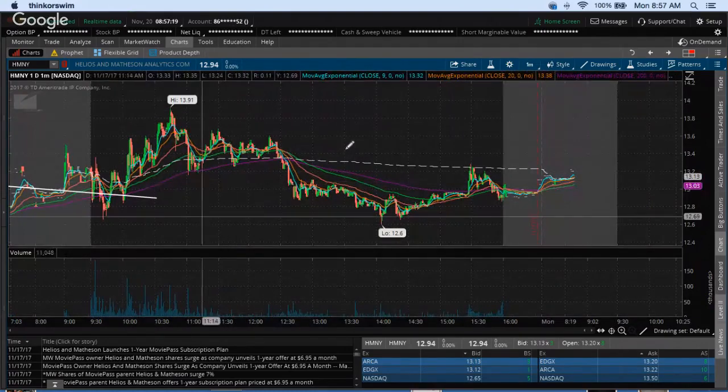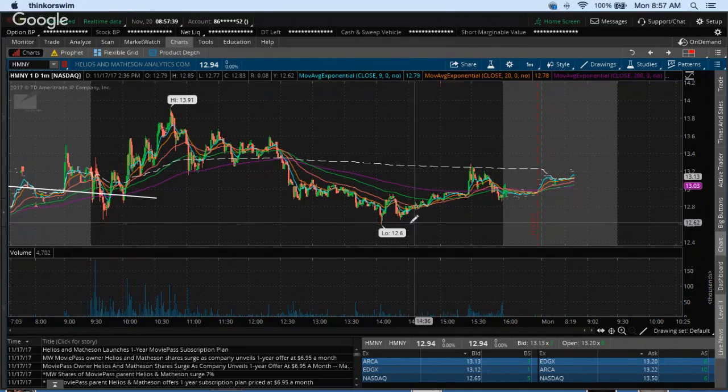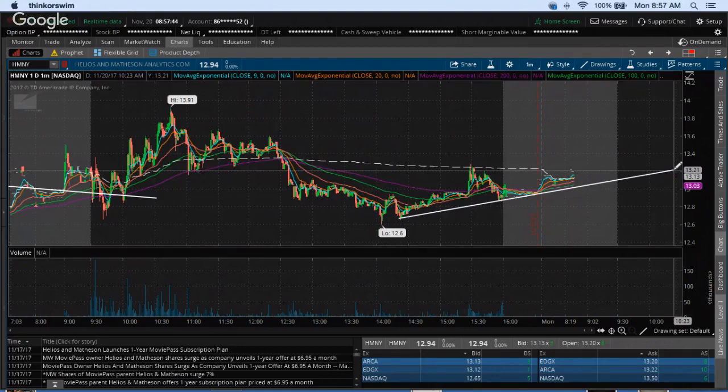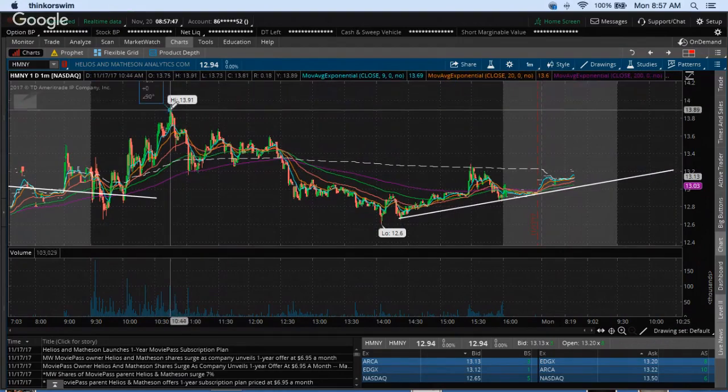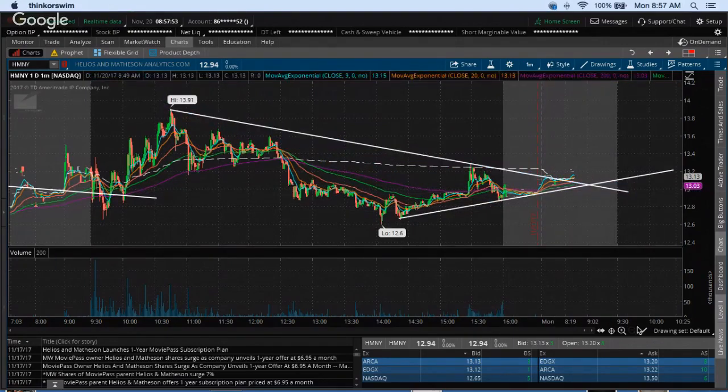Honestly, HMNY is not a very easy stock to trade. It's a little harder because the float's so low, and it does move very quickly, so it becomes a bit harder to trade HMNY. But as you can see, as of right now, it is on an uptrend. So watch HMNY. With the news about the MoviePass thing, I think that in itself could bring in some people to trade it right now. So it is in fact uptrending. It's definitely worth keeping on watch right now for a long for HMNY this morning.